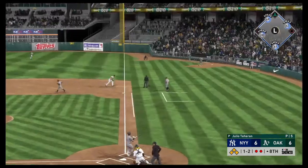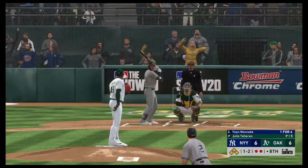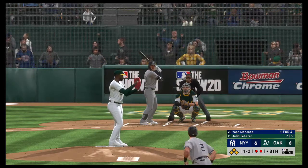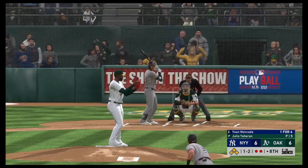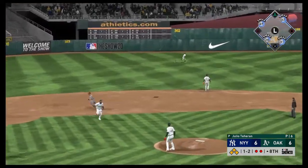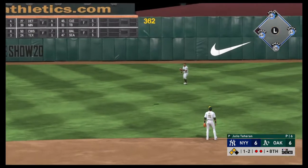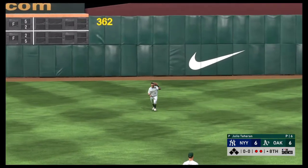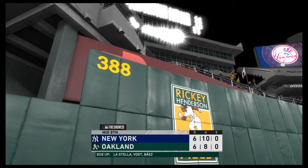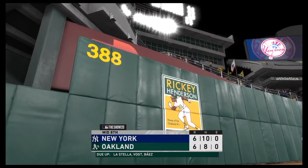Hit on the ground down the first baseline, but this is a foul ball as the count holds steady at 1-2. This is hit high in the air out toward left center. Schwarber is there to make the catch, and they'll escape the bases-loaded jam by giving up just one run.